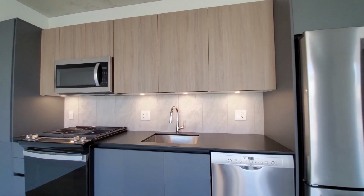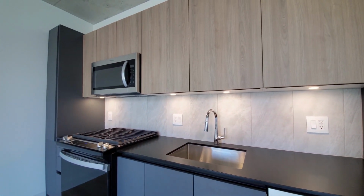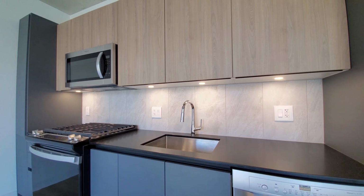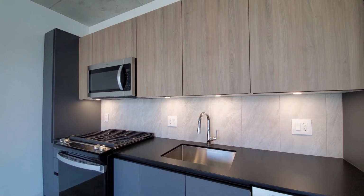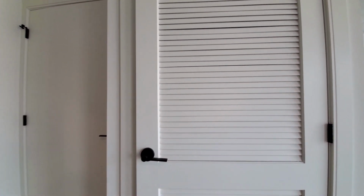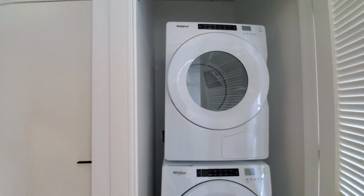You have under cabinet lighting, a brushed concrete backsplash, designer gooseneck faucet with a spray attachment, quartz counter, there's an undermount sink. Cabinets are all soft close. Turning for a look at the in-unit washer dryer, front loading, full size.